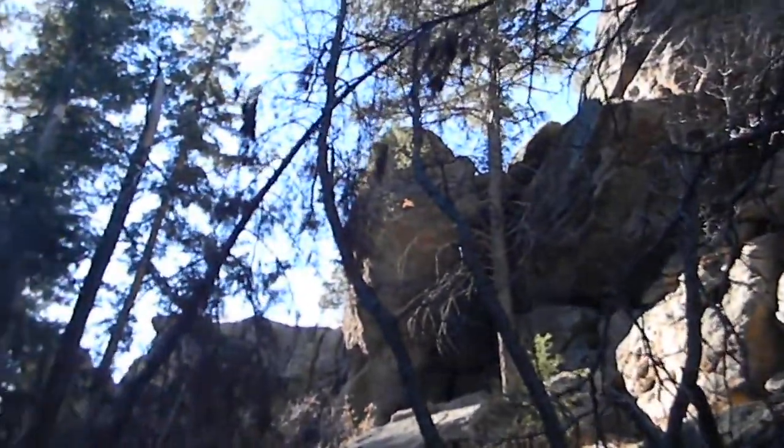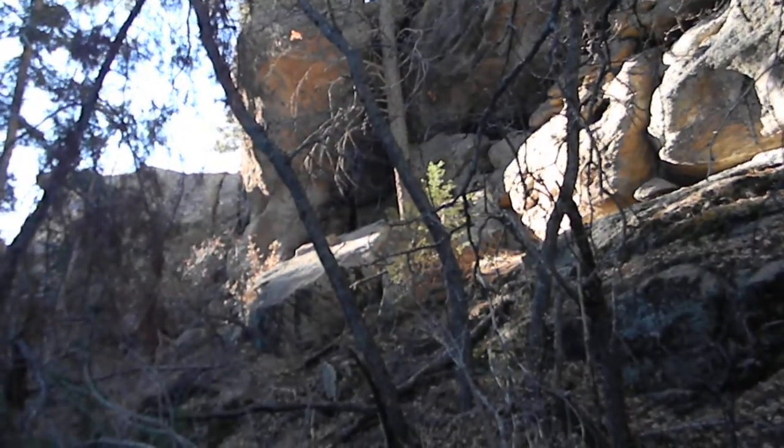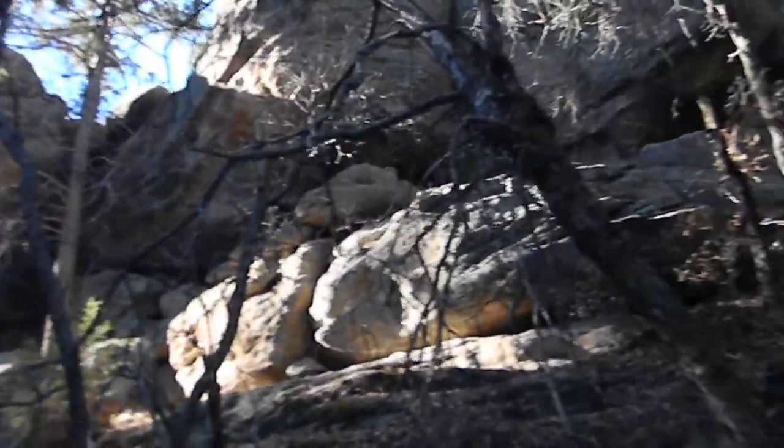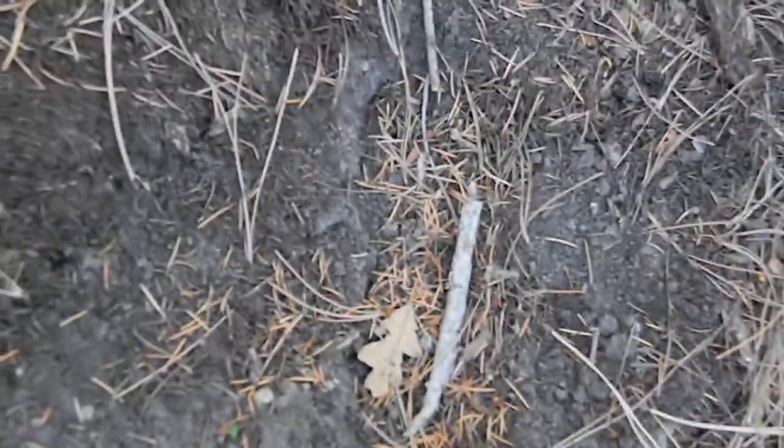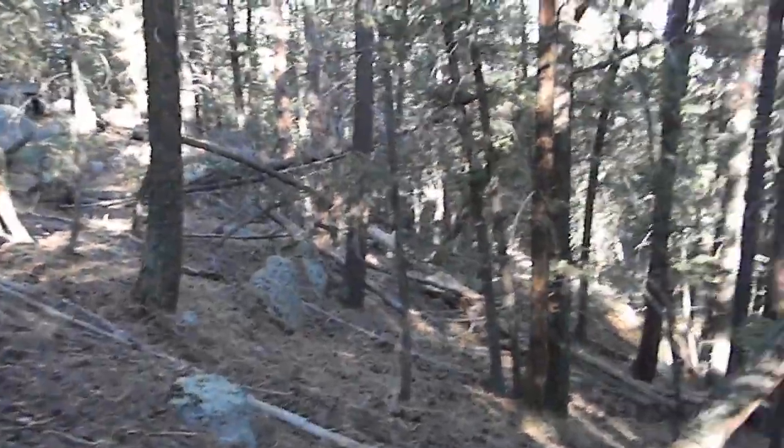Marking over here I want to look at, but I want to see if I recognize any of these. I don't really recognize that too much. Something's been moving through here. Whoa. Got here.